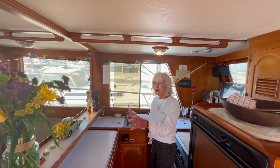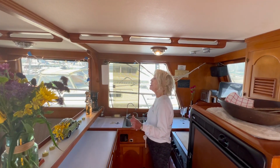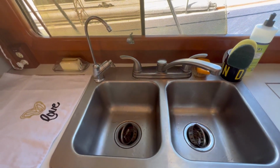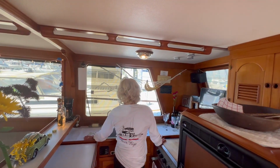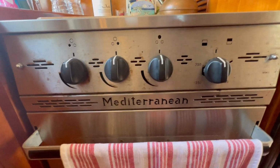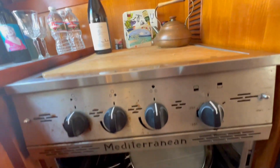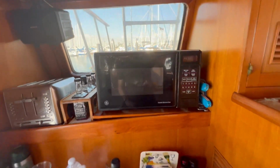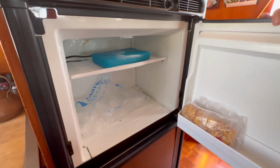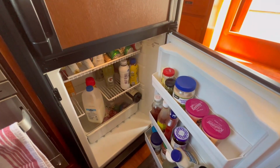I can be in here with him as a prepper. We can watch TV, it's great. Lots of room underneath for all sorts of stuff. Nice double sink. We've got great filtered water and more storage here, storage under here, and this is called a stove. I think it has 5 burners. It has 3 burners, the cook says. We're lucky we have a microwave, toaster, we have everything. Nice refrigerator. Nice big one. And freezer. Pretty good size.